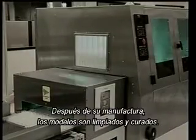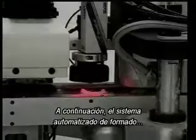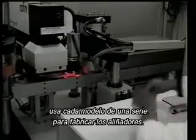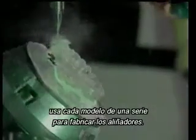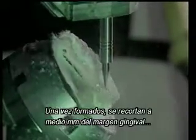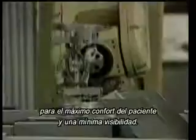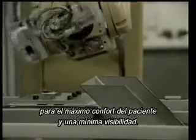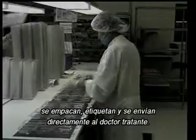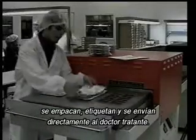After manufacture in the SLA, the models are cleaned and cured. Next, the automated forming system uses each model in the treatment series to fabricate each aligner. Once formed, they are trimmed to within 0.5 millimeter of the gingival margin for the patient's optimal comfort and minimal visibility. Each is polished and disinfected in a series of cleaning tanks, then packaged, labeled, and shipped directly to the prescribing doctor.